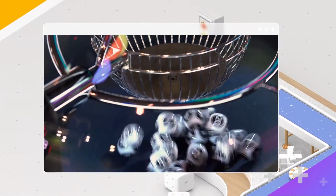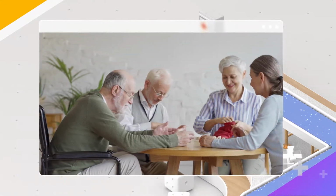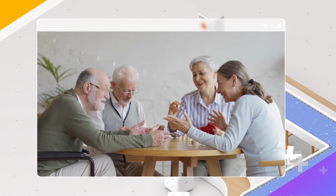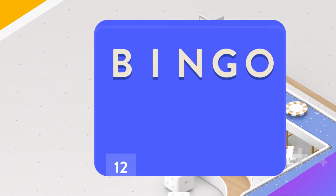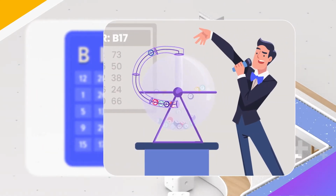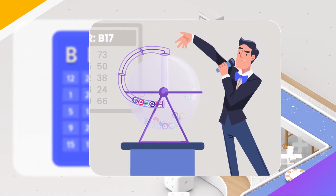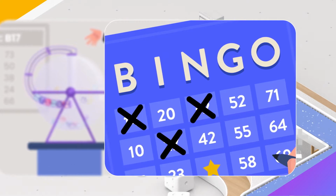So how did this simple 5-letter game become so popular? Well, for one thing, it's super easy to learn, and just about anyone can get the hang of it. First, you buy cards with the letters BINGO at the top and numbers arranged in a grid pattern. A person known as the caller will start the game by randomly drawing a ball with a number and letter. You blot the space off on your bingo card if you have a matching number.